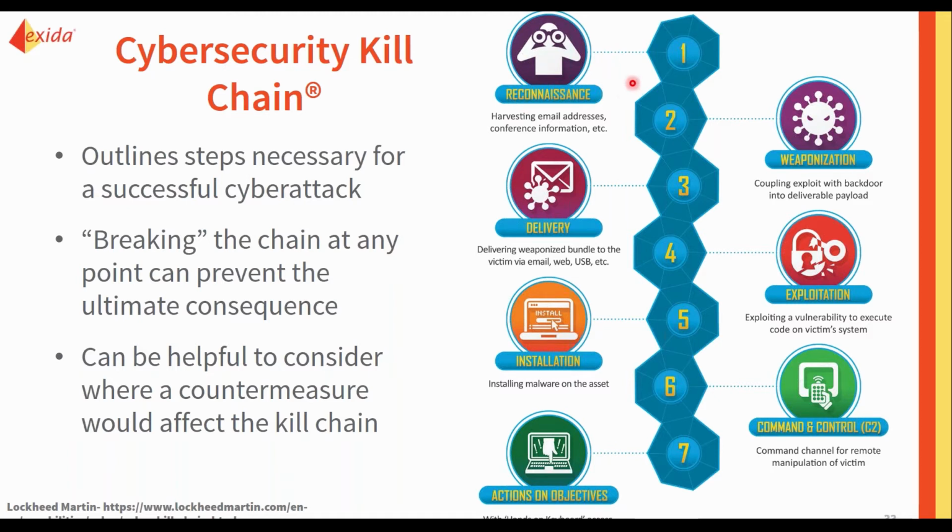So the chain starts out with reconnaissance, so just something as simple as harvesting potential email addresses, getting information about the type of plant that's being run. For more engineered attacks, actually getting the ability to access piping and instrumentation diagrams can be very important for reconnaissance, for identifying the most important parts of the facility to target. And it goes through, and there are a number of different steps.